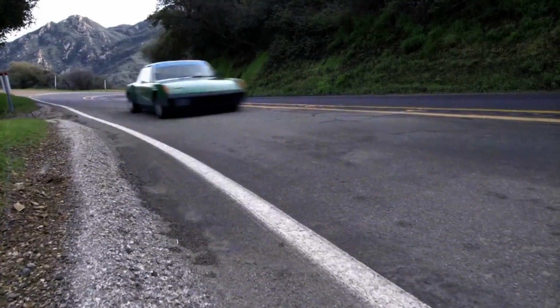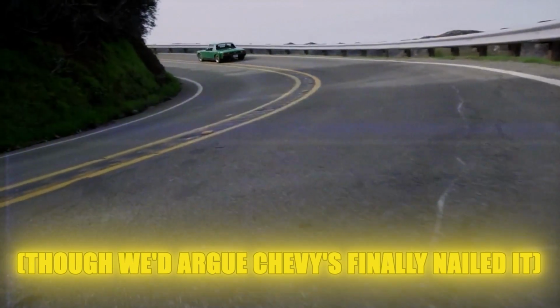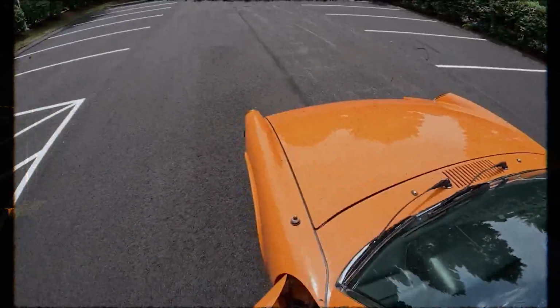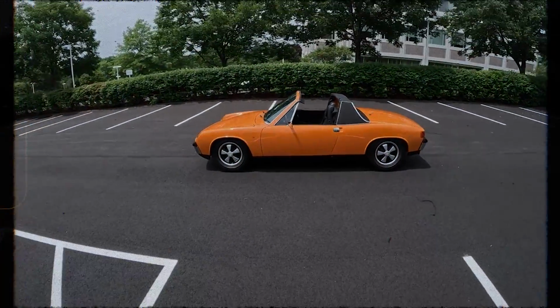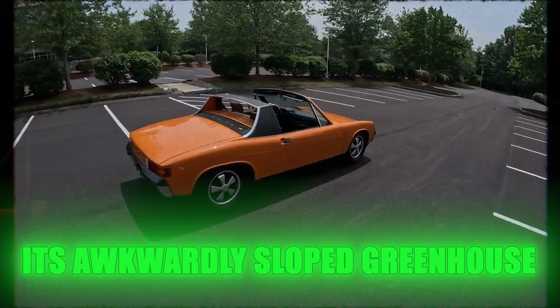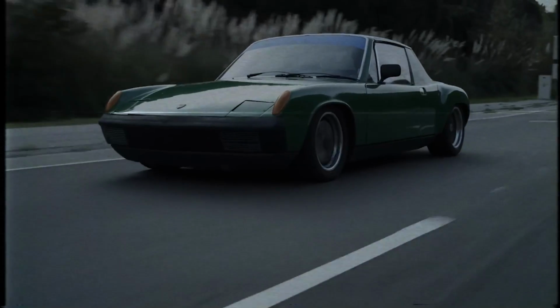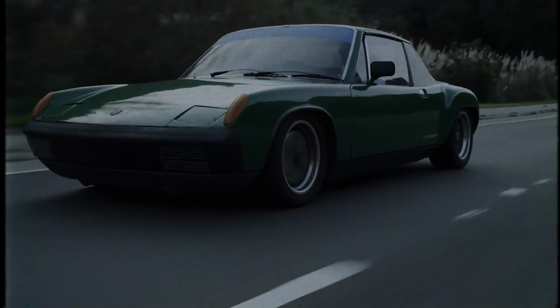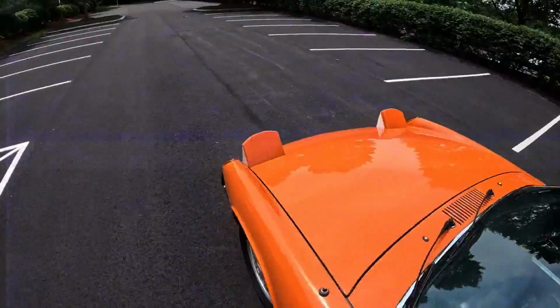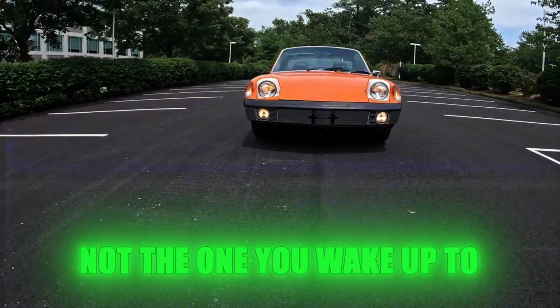Designing a well-proportioned mid-engine car is tough, though we'd argue Chevy's finally nailed it. But the Porsche 914's weirdness goes beyond the vast space between the B-pillar and the rear wheel. There's just something about the 914, its awkwardly sloped greenhouse, super boxy body, and plain lines that makes it not only look dorky, but like it owns that dorkiness. Don't get us wrong, we love the 914, but we think a Porsche should look like the car you dream about, not the one you wake up to.